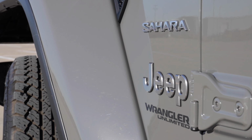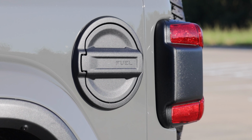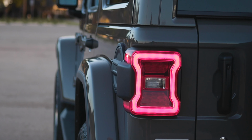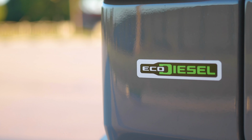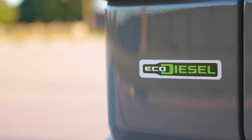We have the Sahara badge and the Jeep Wrangler Unlimited badge. And towards the back here, you have that iconic fuel cap cover. And around the back, again, another iconic design from Jeep with that wheel hanging out the back here. The door that swings open, we'll take a look at that in just a second. You have LED taillights, which are very bright. Again, you have that beefy bumper cover. And looking at the badge here, you can see that we are rocking the EcoDiesel engine, which we'll touch on in just a few seconds.